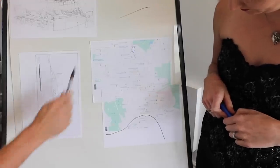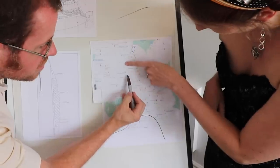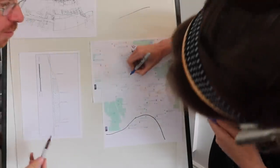So where exactly would the tunnel have gone? So on the lower end, well, we found Prospect Place, which you said is there. Oh, it could be that one down there, yeah. So we know that it was going to go right under there. So should we put a little dot? Yeah, can do. In blue.